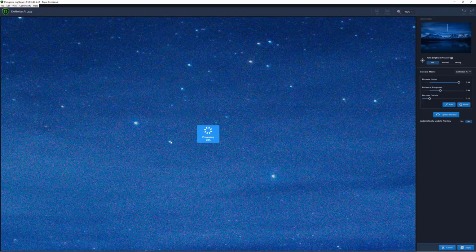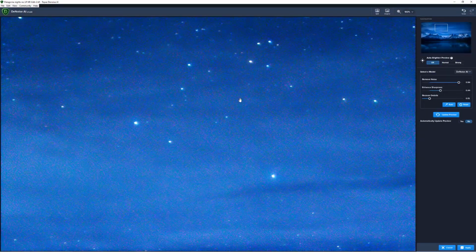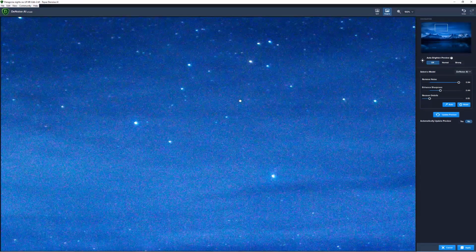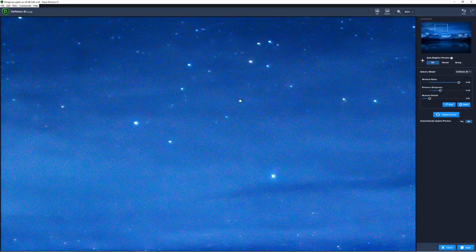Again, I'm going to update the preview one more time and look up at the upper part of the sky. You can see where I am in the thumbnail over here. And that's what we got out of DeNoise. And this is the original. I don't know if that's a usable result at all or really any improvement, but I'm going to go ahead and say apply.